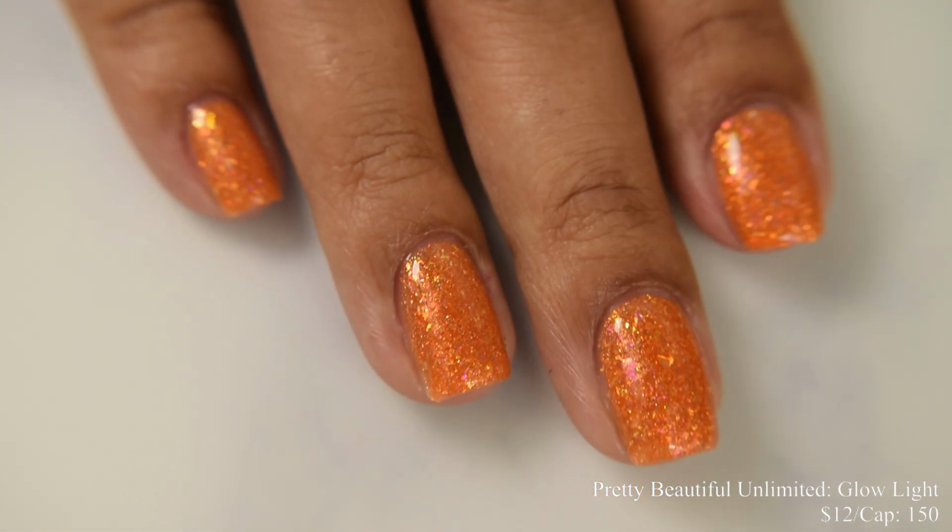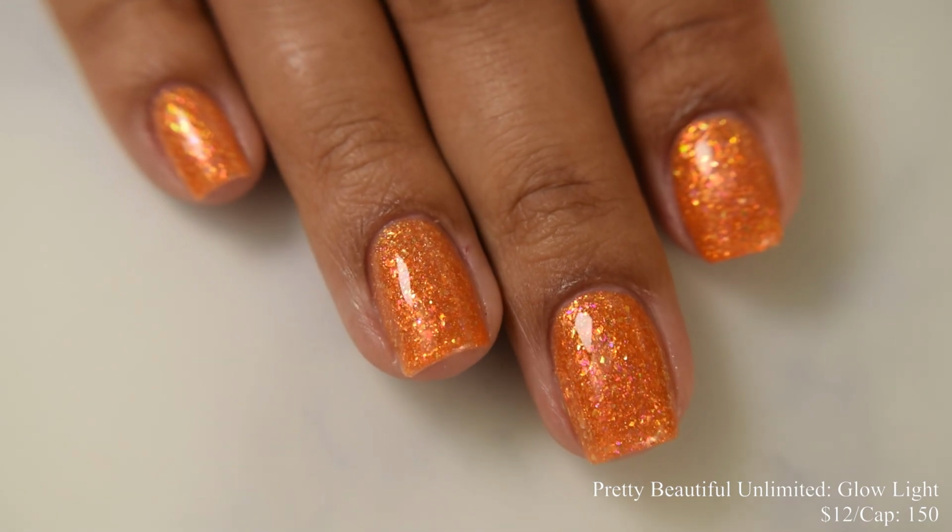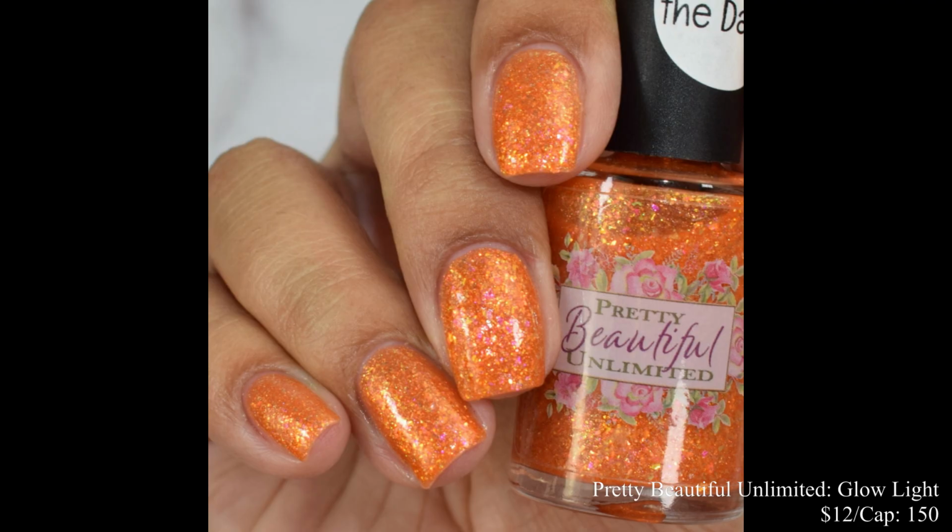This has a very squishy formula, so I'm going to suggest going in light on your coats, especially if you want to take it up to 3 coats, but I think 2 normal coats is perfect for it. And here you can see how it looks in the dark.